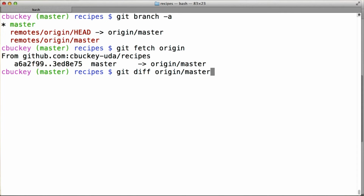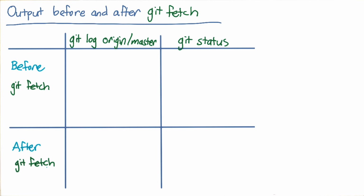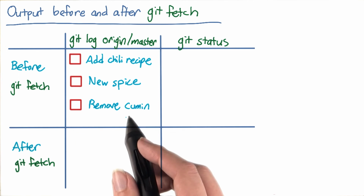But before I do that, I want you to predict what you'll see if you run these commands. You can also run the commands yourself to see if you're right, but it can help to think about this before trying it. I'd like you to predict the output of git log and git status, both before and after you run git fetch. If you run git log origin/master before you run git fetch, which of these commits do you think will be shown?